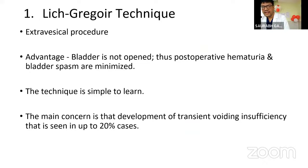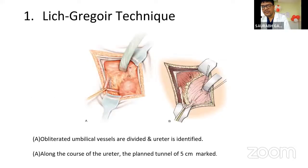Now, I will be discussing the Lich-Gregoir technique. It is an extravesical procedure. The advantage is that the bladder is not opened up. Thus, postoperative hematuria and bladder spasm are minimized. The technique is simple to learn. The main concern is the development of transient voiding insufficiency, which is seen in up to 20% of cases.